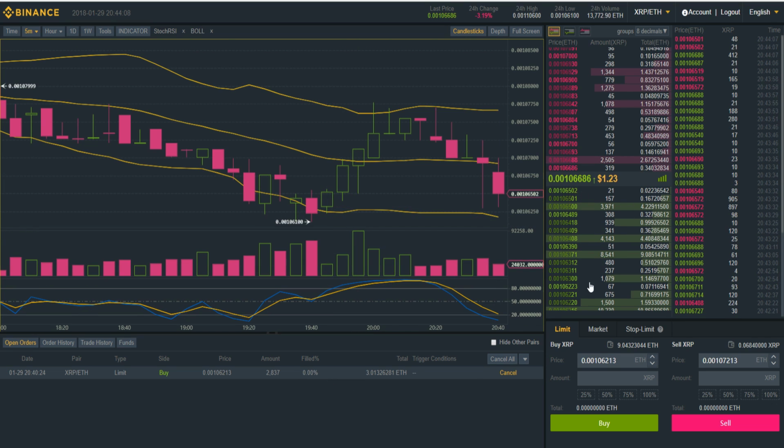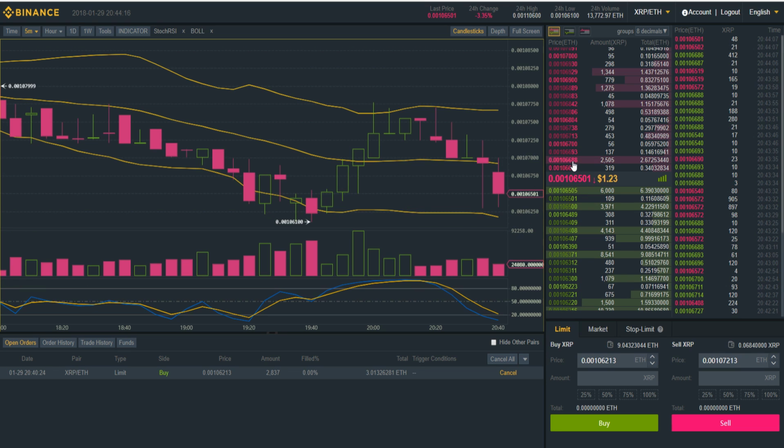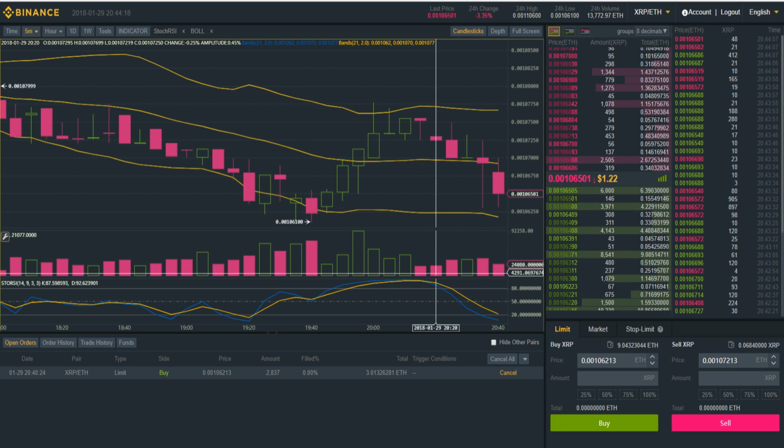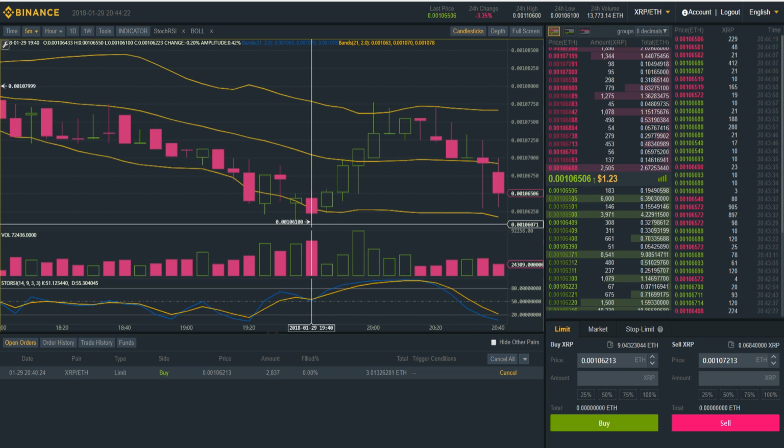But right now we're getting a lot of buys, and we're actually down on the buy charts right now. So it makes me think that this coin's still going to be going up a little bit, or at least stabilizing. Right now we're at 10.66 and we bought at 10.62. So we just have to wait. I'm going to be patient, because I learned with IOTA today.